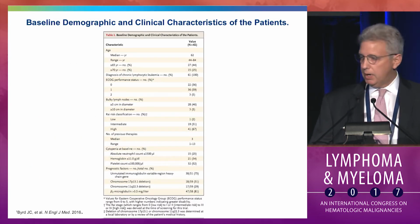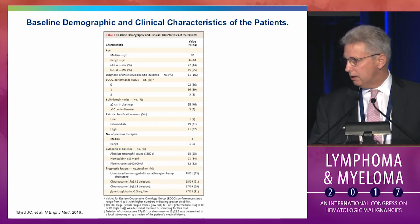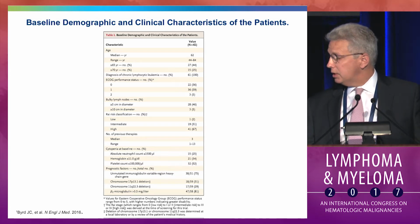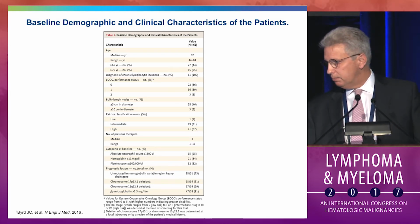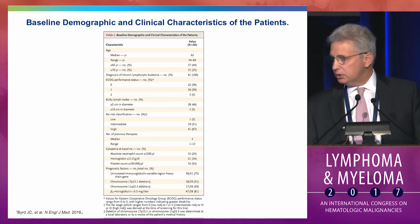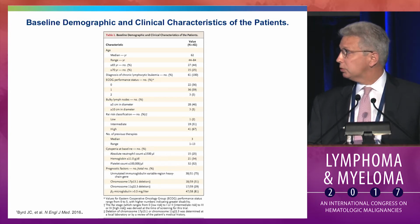This is the patient population that was entered onto this trial, and one thing, if you just look at the bottom of this table taken from Dr. Bird's publication in the New England Journal, you can see that a significant portion of patients had 17p deletion. About 31% of patients had a 17p deletion, and another 29% had 11q deletion. These patients had a median of 2 prior therapies. So this was a fairly resistant group of patients put onto this trial.